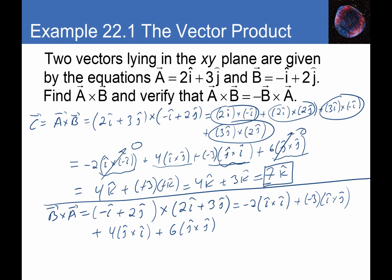All right. So from here, one thing you can see is that this goes to 0, i hat cross i hat. This goes to 0, j hat cross j hat. So I have 2 surviving terms. Okay. So those 2 surviving terms give me this. So this is -3, i hat cross j hat gives me k hat. Then plus 4, and then j hat cross i hat gives me -k hat.